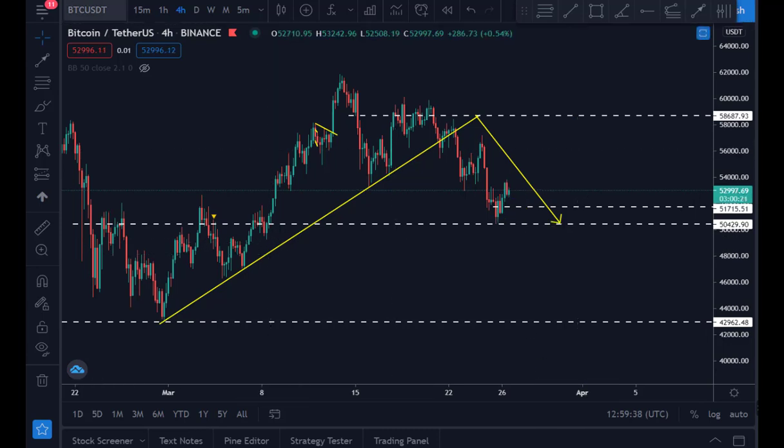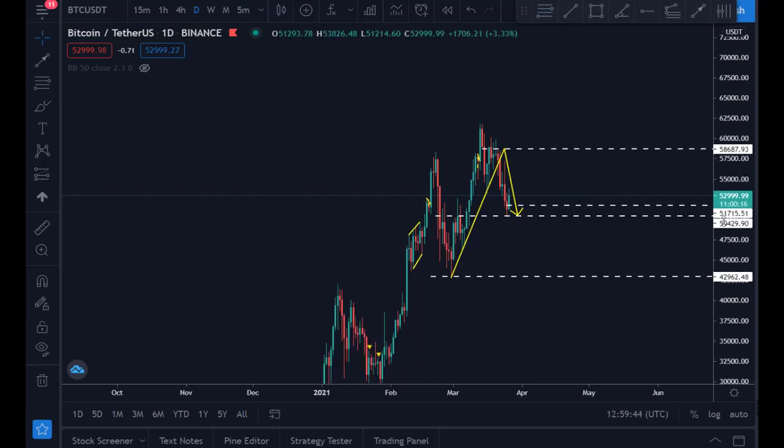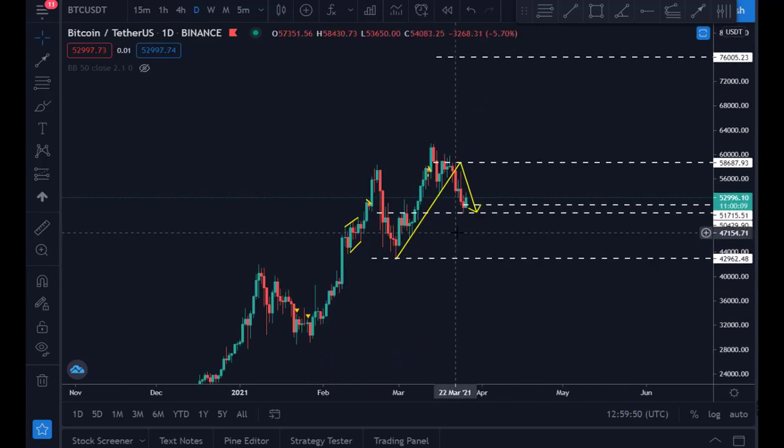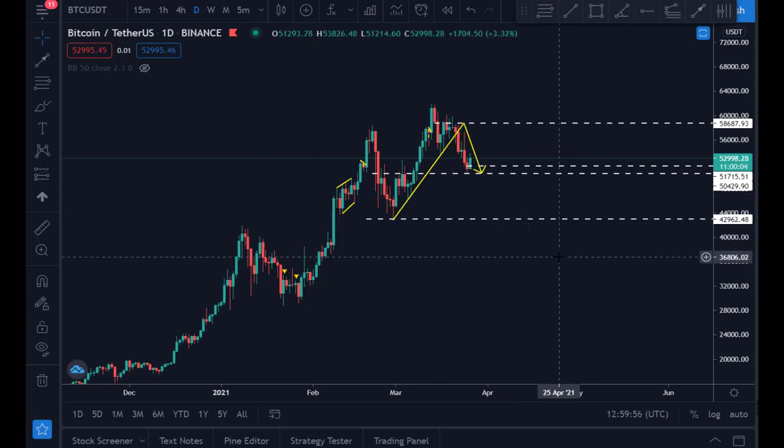Now the structure, everything looks weak. Bitcoin looks weak now, with the wave to be completed. If you go to the daily, it looks strong. In the daily market, you are still looking a little bit strong. So what we'll be expecting from the daily is, if the Bitcoin price spends a lot of time here, within this range, then we might be seeing the next spike up.